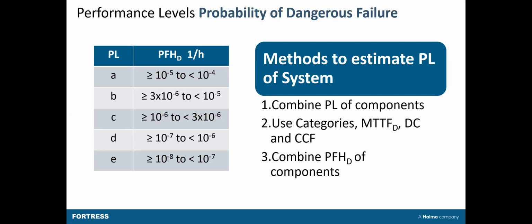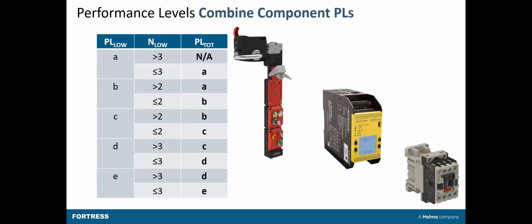So the first way, which is the simplest but maybe the most limited, is just to combine the performance levels of the components. So if you know the performance levels of all of your components, you've maybe got an input, a logic, and an output. If, for example, all three of these were performance level E, you'd look at this and you'd say the lowest performance level, PL low, is E. You've got fewer than or equal to 3 of them, so therefore you can achieve performance level E.